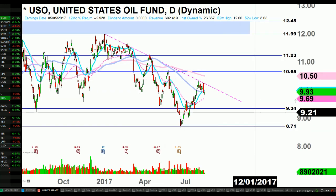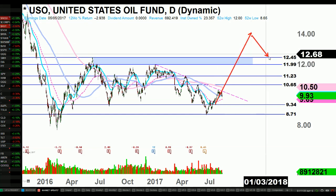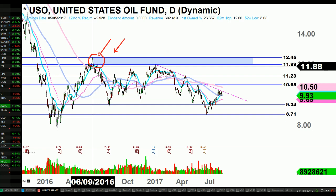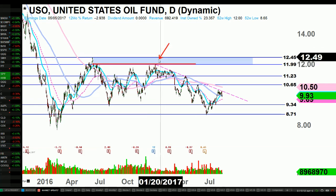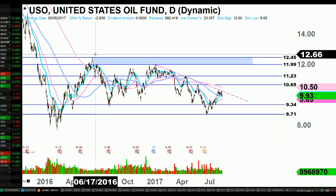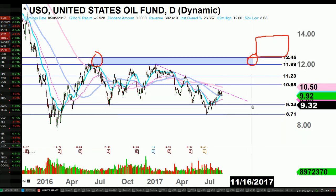If you want to see USO bottom, you want to see a major bottoming, this needs to get well above 1245. That's a major gap down right there, and that gap is so strong because it retested this prior gap and it tanked. See that? So that makes this a very, very strong gap right here. You want to see a major reversal. If you want to invest in USO for the long term, this thing needs to get above 1245.